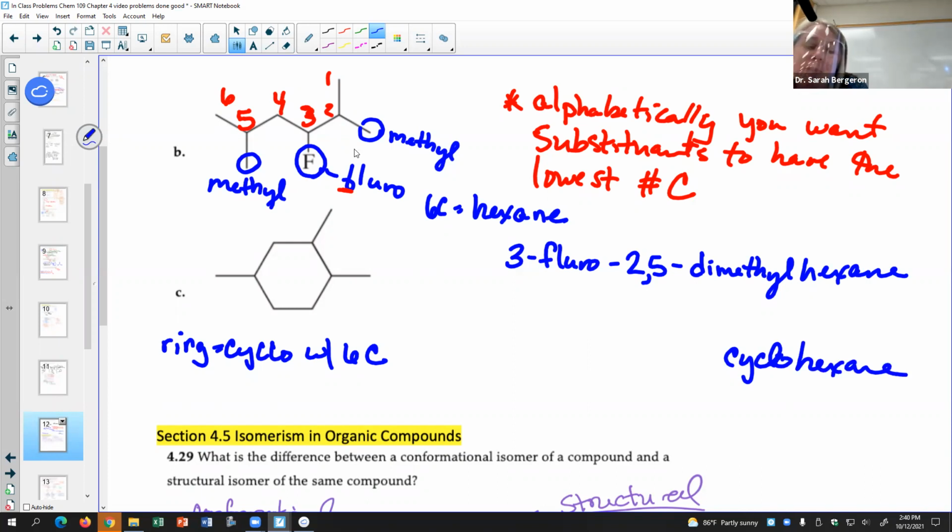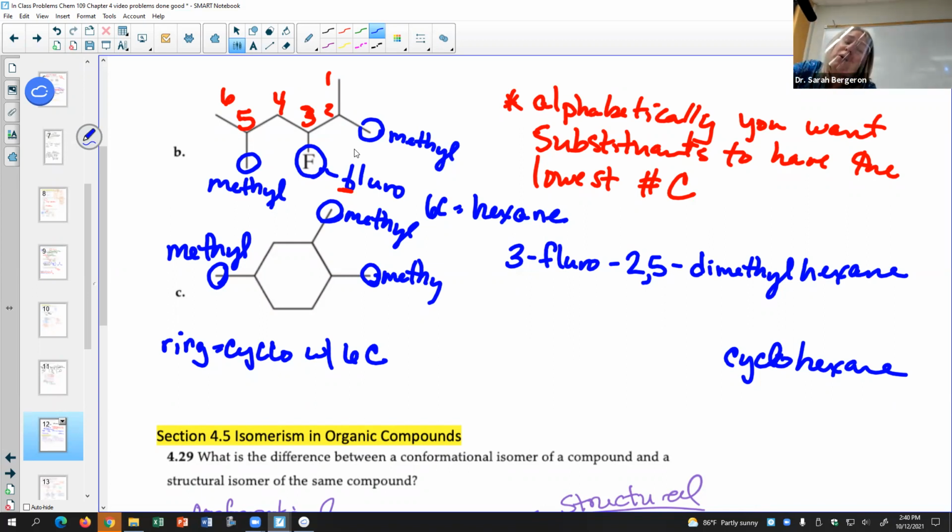Okay, how do I know where to start numbering? I need to name them. So I have 3 substituents. What are my 3 substituents? They're all methyl groups. So I need to give my methyl groups numbers so that they will all have the lowest numbers possible. So do I start with the one by the letter C? No, I need to start on the other side of the molecule, right? So which one gets it first? The one that's flat or the one that's pointing up? The flat one gets a 1, right? Now, do I go down or do I go up for numbering? Up, 2, 3, 4, 5, 6.